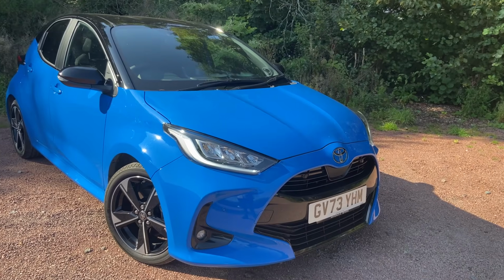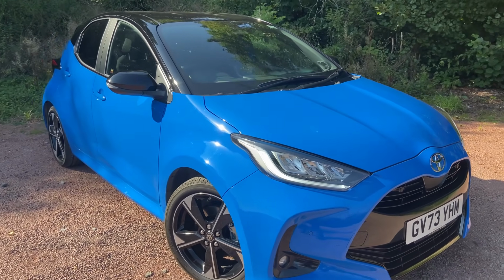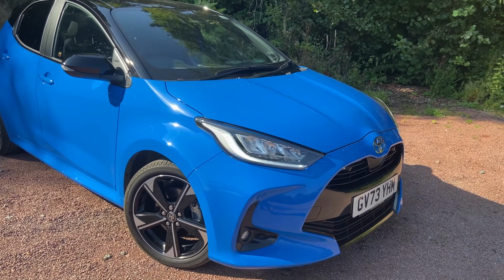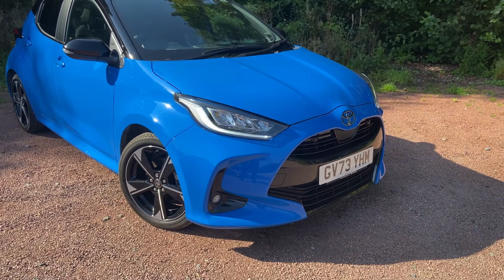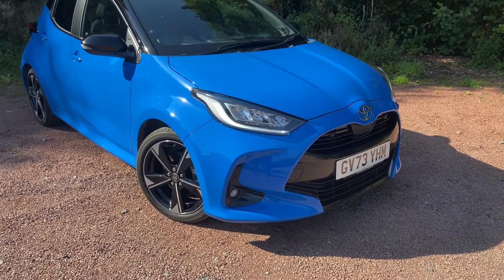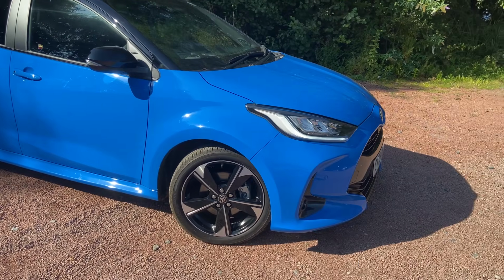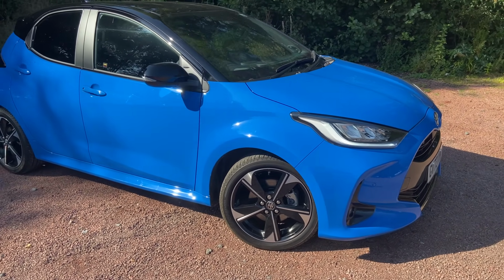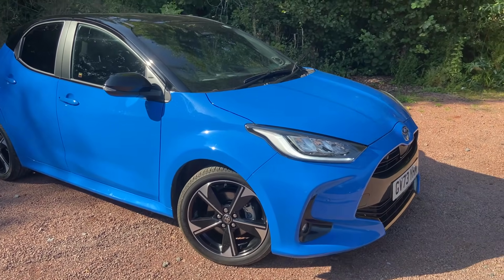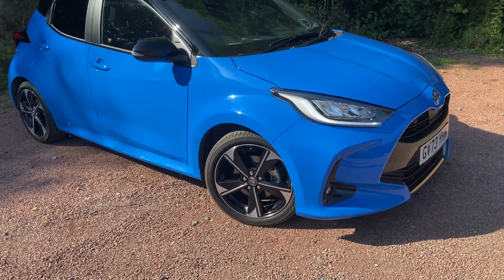Now the Premier trim adds a whole bunch of technology, safety goods, things like the JBL sound system, the leather seats, and this cool bitone paint is an optional extra. We've got acoustic windscreen, rear privacy glass, auto dimming rear mirror, LED lights, power adjustable heated and auto retracting door mirrors as well. So there's a lot of big car toys in a small package. This one is riding on these two-tone 17-inch alloy wheels.